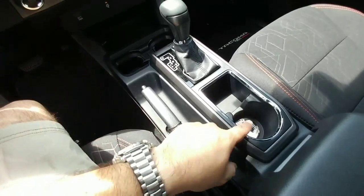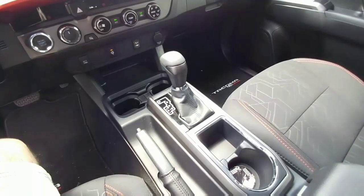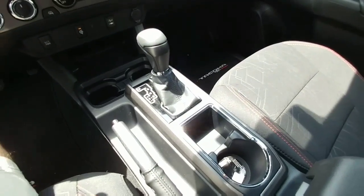Has one cup holder here, 2 cup holders right here, and then the doors are each equipped to hold 2 cups. So you have a total of 7 cup holders in the front and 2 cup holders in the rear.